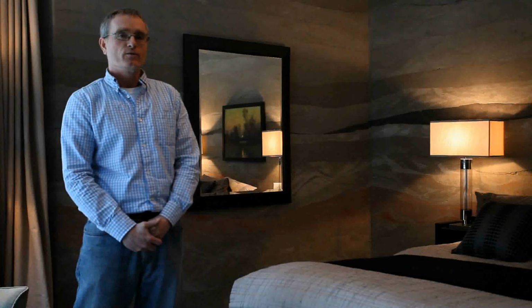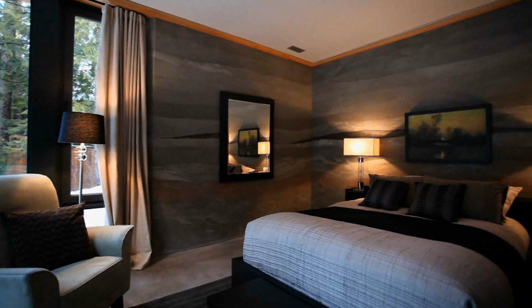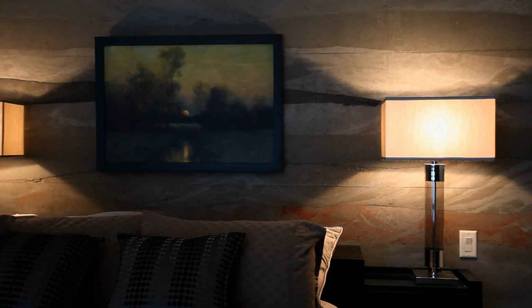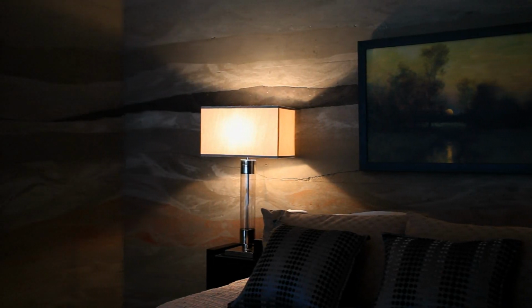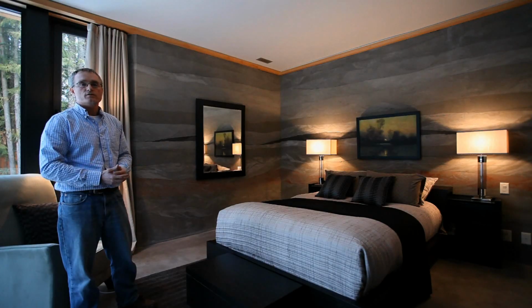Alright, so here we have the finished rammed earth wall. This is the master bedroom in the house. For anyone who has seen the other two videos and watched the house under construction and was wondering what the final product would look like, this is it. I think this is the finest example of the work that was done in this house. These are the last walls that were done in the project and are a fantastic example of the coloring and layering and overall impression that the rammed earth creates.